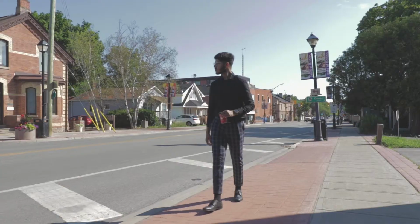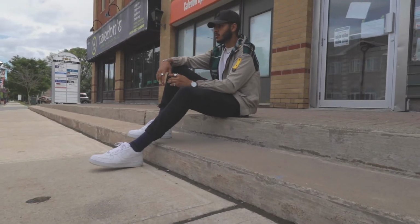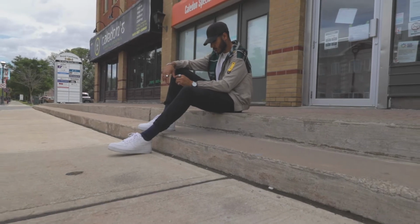Now, one thing that you guys want to learn is buy a lot more monochromatic colors. More whites, more grays, more blacks. Stay away from all the blues and greens and all those things, because when you have more monochromatic colors in your closet, you're gonna tend to see a lot more color combinations coming through.